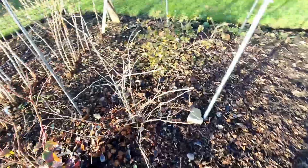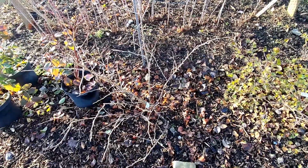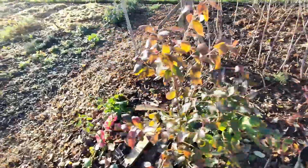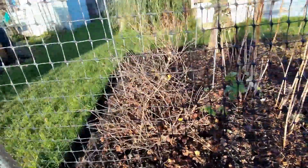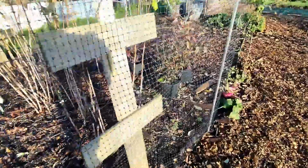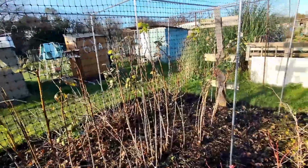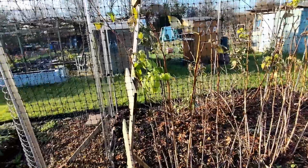I have a couple of gooseberries over here, which I think I'm going to give away because we don't actually eat gooseberries, and I don't want to be looking after plants that we don't eat. It feels like a waste of time. We tried to eat them, and in my fruit cage I've got my raspberries, which are in need of new raspberry supports. These are really leaning over, but maybe they'll hold one more season. It's a bit of a big job to dig them up and put up something new.